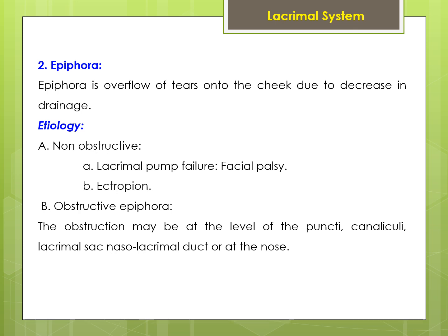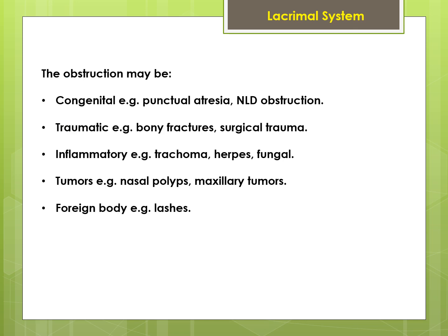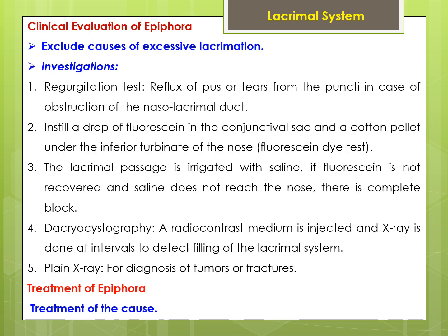The obstructive epiphora means that there is obstruction in the drainage pathway, starting from the punctum down to the opening of the nasolacrimal duct. The obstruction may be congenital, as in punctal atresia or congenital nasolacrimal duct obstruction, traumatic, after trauma, which leads to collapse of the bone fractures and surgical trauma, inflammatory, as in trachoma, herpes, and fungal infections, tumors, which obstruct the opening of the nasolacrimal duct in the nose, as in nasal polyps and maxillary tumors, and sometimes foreign body may lead to obstruction.